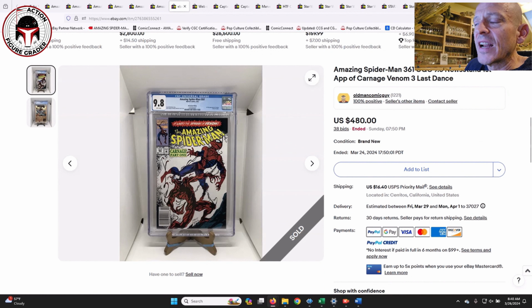Next up is one I would like to grab, and I've talked to one of my Patreon supporters, Justin, who was like, I want to get this in a 9.8. I don't know whether to get the first print direct edition, the first print newsstand, or the second print direct edition. And I said, just go for the newsstand. Everything else is pretty easy to find. Even the newsstand's easy to find. But if you're going to get one of these, my opinion is pony up for the newsstand edition, especially now while prices are well down.